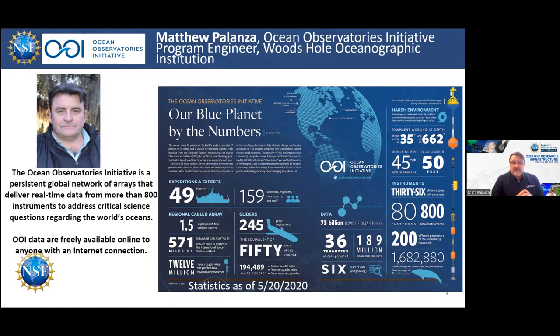In the Northeast Pacific, we have a cabled array operated by the University of Washington. That provides high data bandwidth, high power, telecommunications-based infrastructure across the seafloor, across very seismically active areas. Staying in that region, we have two lines north and south of the Columbia River, operated by Oregon State University, called the Coastal Endurance Array. That is made up of moored assets, so surface expressions with a variety of instrumentation up and down the riser and on the seafloor, as well as a small fleet of autonomous underwater vehicles as mobile assets.